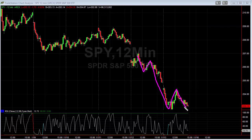Now, when this reverses, we'll see the shorter term chart like this, the 12-minute chart here, put in a higher low and then start working on a higher high from there. So we can wait for one of those two things to happen. Either that higher low sets up, or we can wait for some type of reversal to set up for that higher high. That's obviously a more conservative way to go.